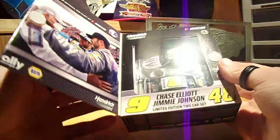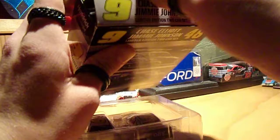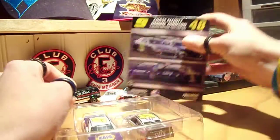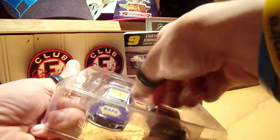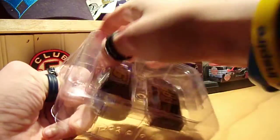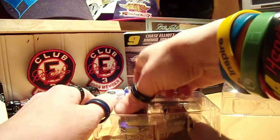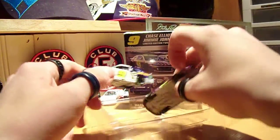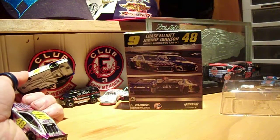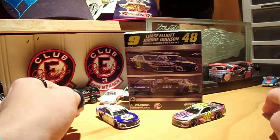Yeah, so I am gonna get these. So, alright, let's get this out of this packaging. So I have not seen these diecast before, haven't looked at them. This is going to be like my first reaction to them as well. Finally. Alright. We'll go with Chase Elliott diecast first. And then, well, let's get the Jimmie Johnson one out so then we can get this off to the side. Let me set that down there. Chase Elliott, and then the Jimmie Johnson.